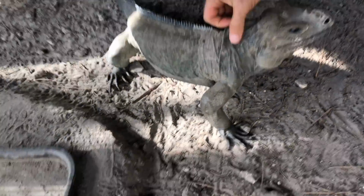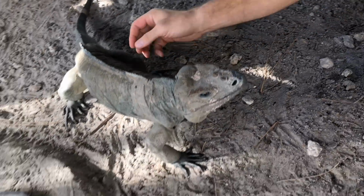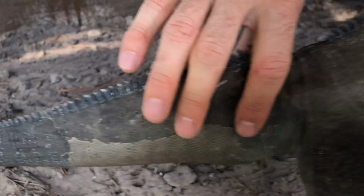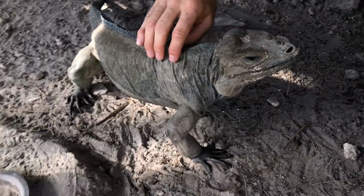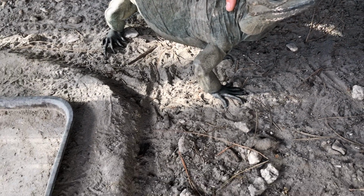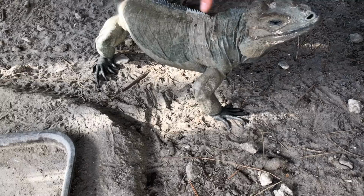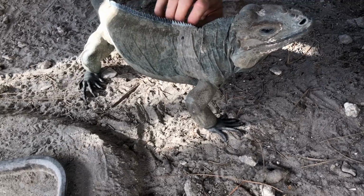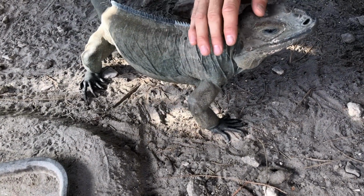Here are the adults, and this right here looks to be Petro, because as you can see, Petro has the bulges at the base of his tail. Those are where the hemipenes are, and he's an awesome lizard. He comes to me for food. The key with the Rhino iguanas and Cuban iguanas is basically you want to set them up in a large enclosure. You got to make sure you have the UVB lighting if you live up north, and these guys are going to need a lot of room.